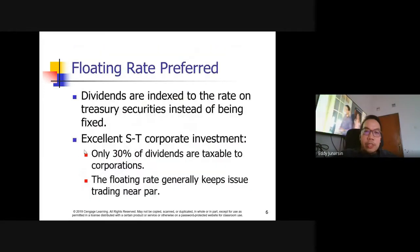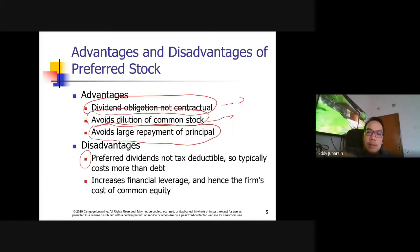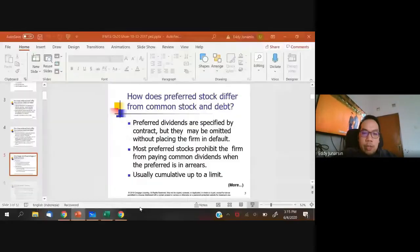Actually, on the next page, this is true in general: preferred dividend is not tax deductible, so it typically costs more than debt. So let me show you again here.